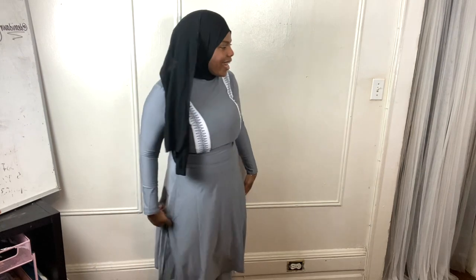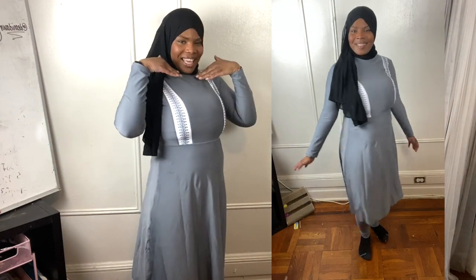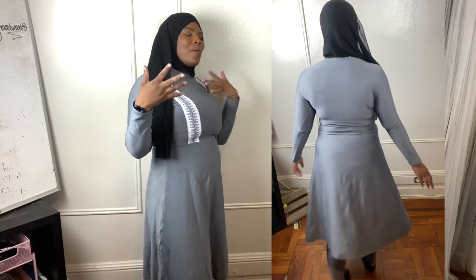So this one I'm really feeling. I love how long it is. Oh my gosh, it covers my knees. This is the full length of it. It is so cute. Do you see my face? I haven't had this long on in a while in this video, but this one is so cute. I would probably size up just because of the breast area. I'm not gonna keep mentioning my breast throughout this video, but other than that, this one is really nice.